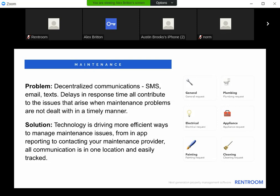If you need to ever reference a maintenance issue or dispute that happened between you and a tenant, it can sometimes be hard to go back 6 months, 8 months, a year in the past through an email inbox and ultimately be able to find that communication. Same thing goes for text messages.